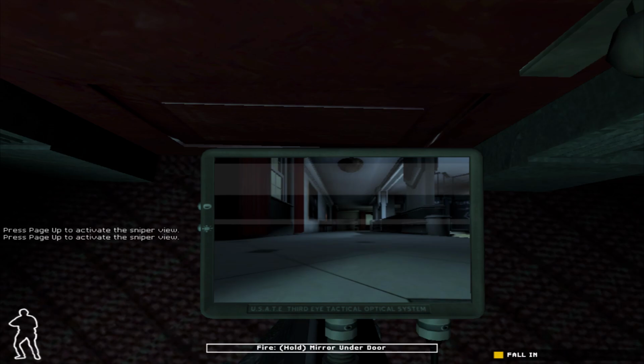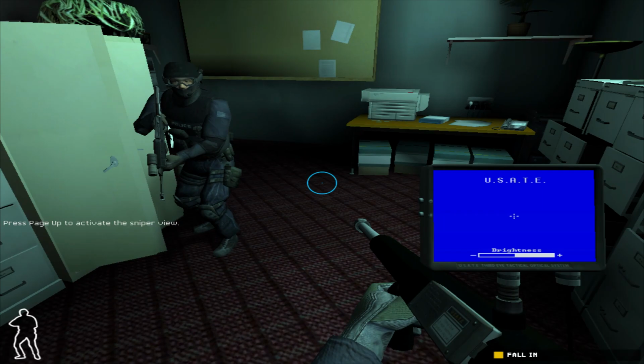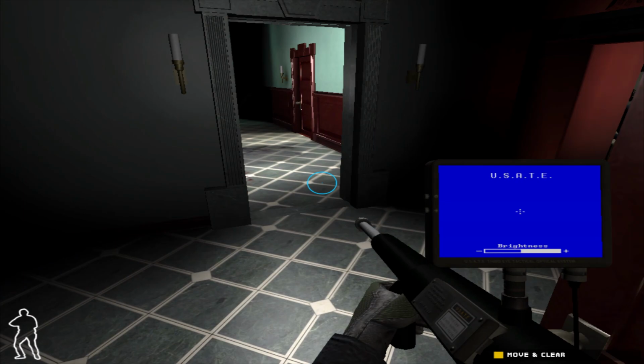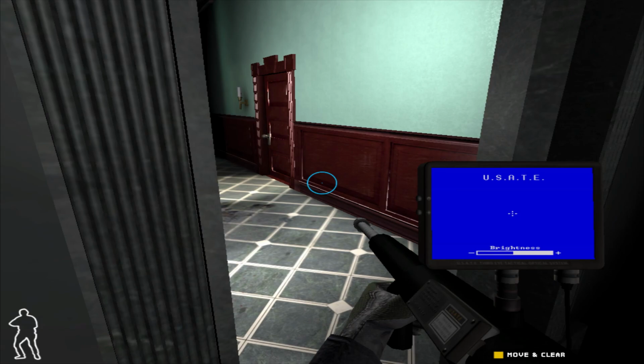Okay, this goes to the main room? It does, and I already see one armed suspect patrolling. This should be going to one of the side halls, then. Yep, this one should be clear. Check that room. Get in this hallway.